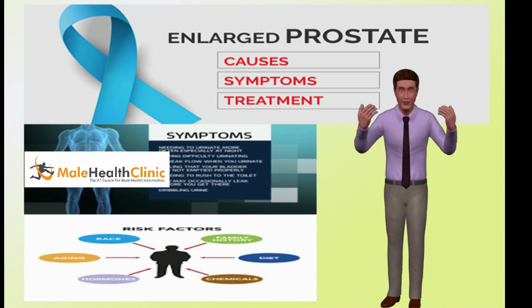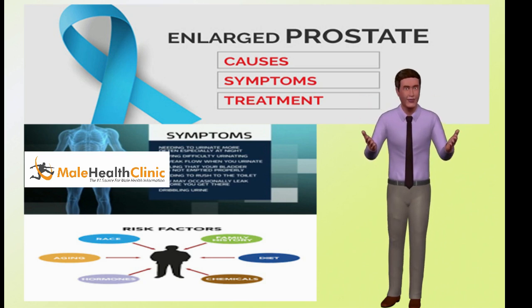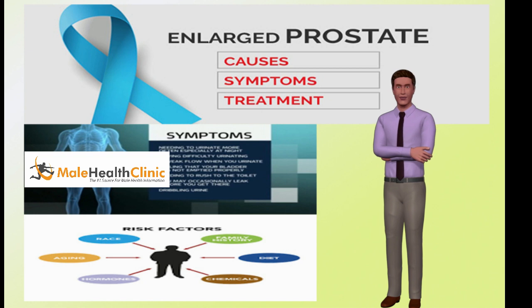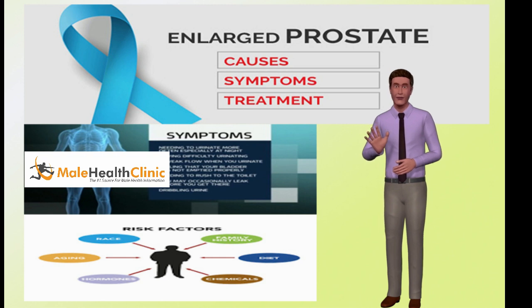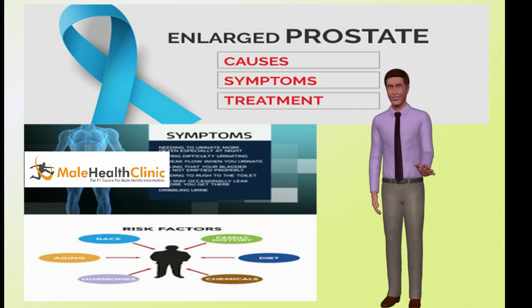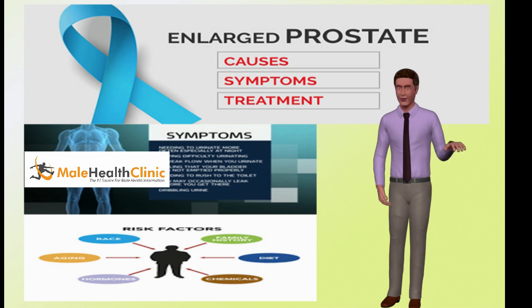Prostate problems, symptoms, risk factors, and what you can do. The prostate gland only exists in men. It is a walnut-sized structure just beneath the bladder and that wraps around the urethra, which expels urine from the bladder. The prostate gland naturally grows bigger as a man ages, and if it becomes too big, it can lead to urinary problems.